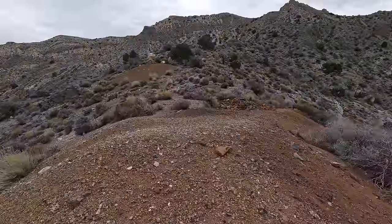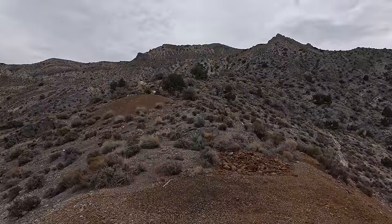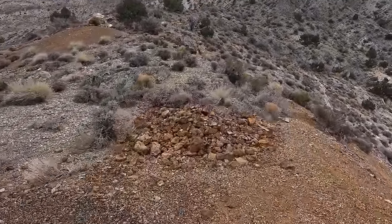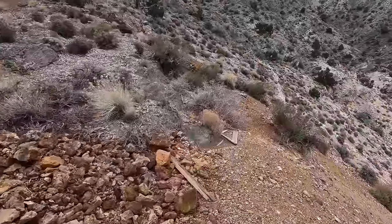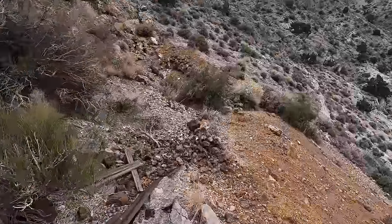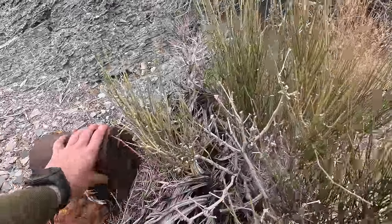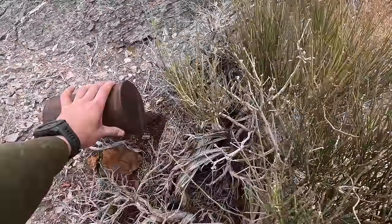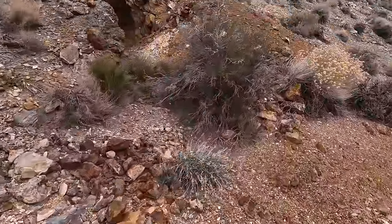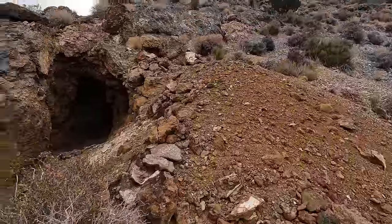Alright, so I made it to the top of the ridge. We are really, really high up here, at least 6,000 feet. And standing on a pile right now. If I had a guess, mine itself is right over here. Got some old metal down here. Yeah, very, very dark colored ore that we're getting out of here.